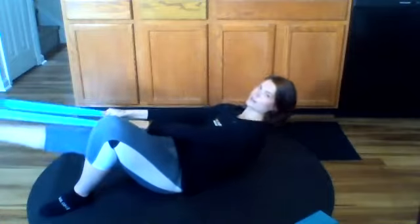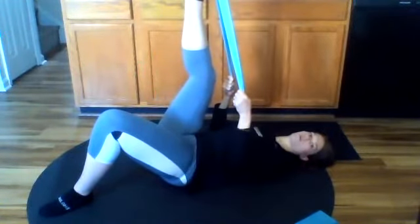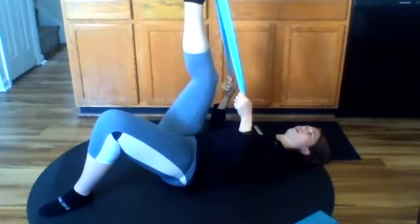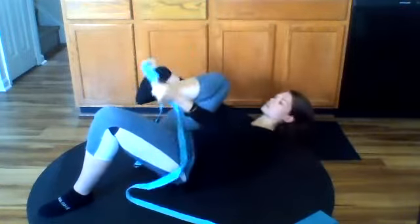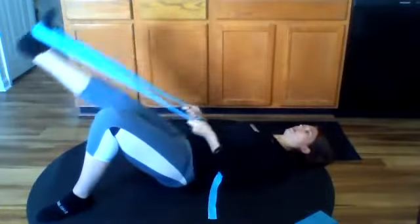And then I'm going to passively bring the leg back into me. So you see how I can go a little bit further now. And that's a great way to stretch out your leg without putting a whole lot of pressure on it. So I'm going to do it one more time. I'm going to lengthen my strap just a little bit so that way I don't have to sit up with it. All right, so I'm pulling my leg towards me.